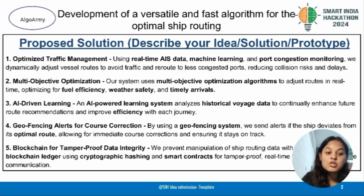Then come the geofencing alerts for course correction. The geofencing system alerts the driver to keep on track with the optimal route that has been provided, and it alerts as soon as the ship starts to deviate from its path. And then comes blockchain for data integrity and data security, using cryptographic hashing and smart contracts for tamper-proof real-time verification and for the safety of communication.